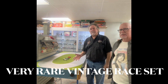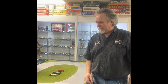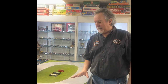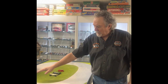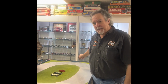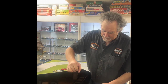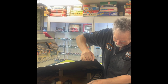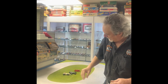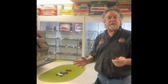Well, this is the midget race set made in about 1948. It sold for $250 back then. We think only about 5 of them were made. You had 2 die-cast cars and a fire truck, and they raced around this track, with 2 controllers on this end that you could control them with. The way they ran was you had this train track underneath with a magnet, and they would grab hold of the front end of the car and go around the track. And this is the only one known to exist.